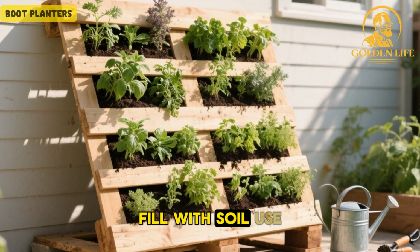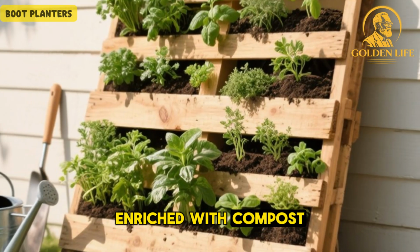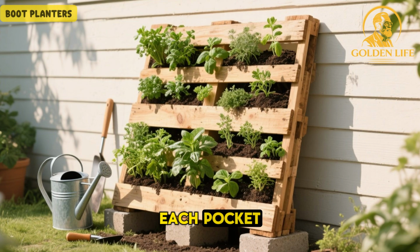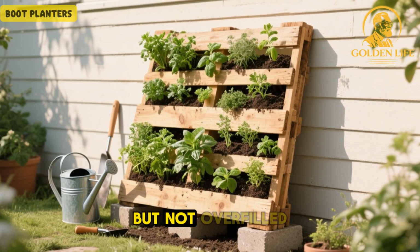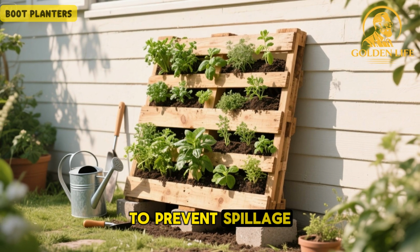Fill with soil. Use a light, well-draining potting mix enriched with compost. Starting from the bottom slat, gently spoon soil into each pocket until it's firmly packed but not overfilled. Leave a small gap at the top of each to prevent spillage.